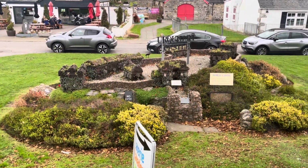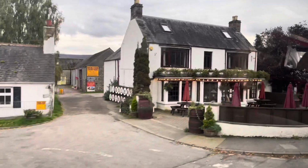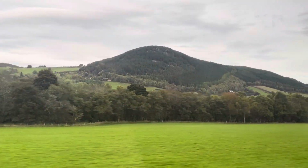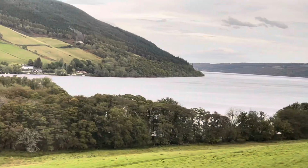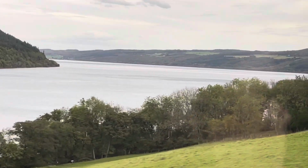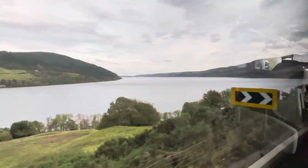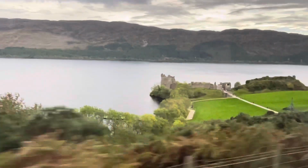The first major calling point of the day is the village of Drumnadrochit. Again, apologies. Alight here to visit the nearby 13th century ruins of Urquhart Castle. And there is the castle itself.